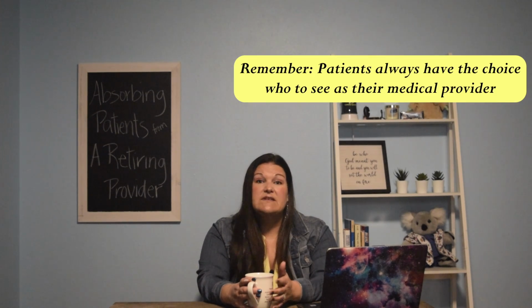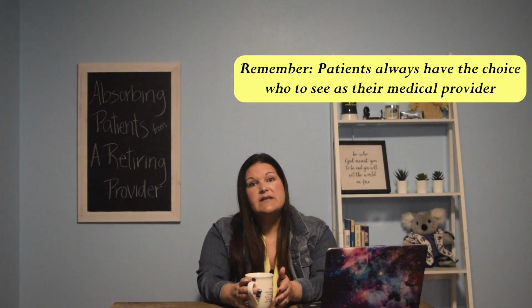You also need to consider how far people would be driving and if it's even a likelihood that they would come to you. Just because the doctor's asking you if you would be willing to absorb them doesn't necessarily mean that patients are going to choose to see you. It's still the patient's choice, and the likelihood of them coming to see you at least once to see how they like it is probably pretty high. But just be sure that you're considering where the established provider's patient base is mainly located, and if you're a little bit further away than what they're used to driving, what is the likelihood that they're going to come to you. The other thing that you need to consider is the age of the population.